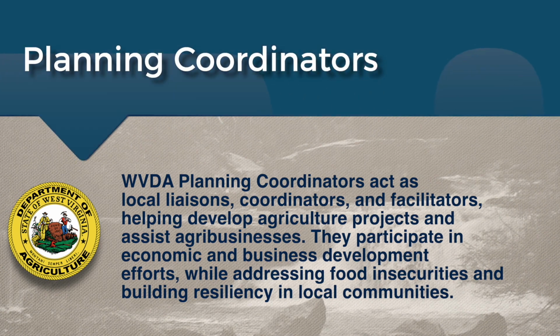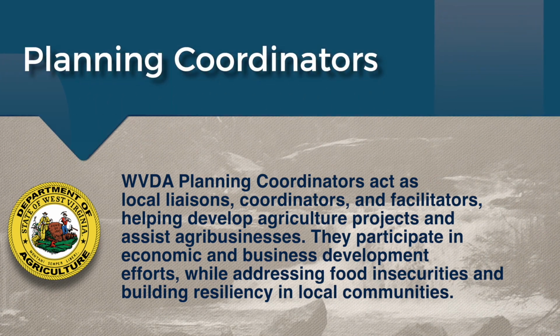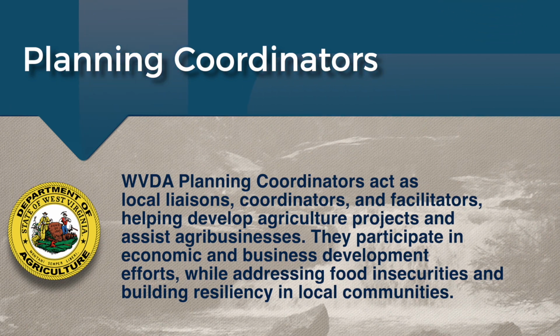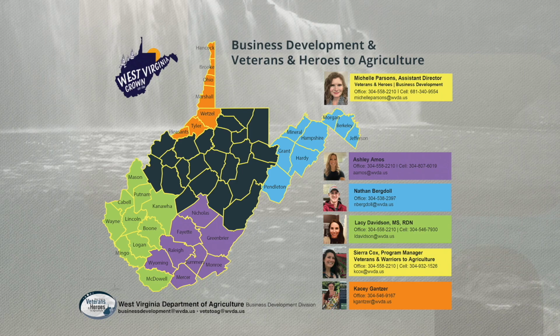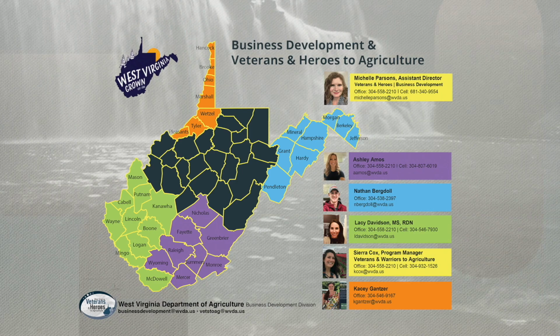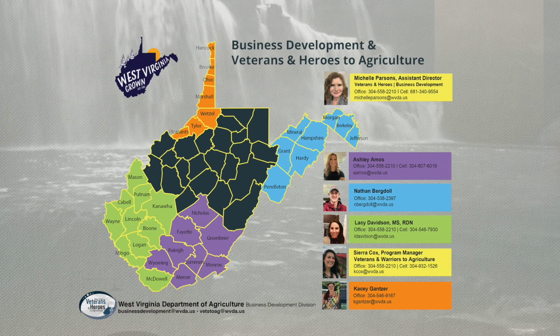WVDA planning coordinators act as local liaisons, coordinators, and facilitators helping develop agriculture projects and assist agribusinesses around the state. They participate in economic and business development efforts while addressing food insecurities and building resiliency in local communities.